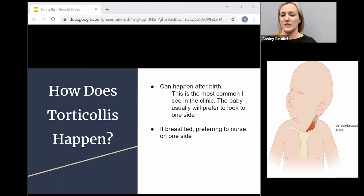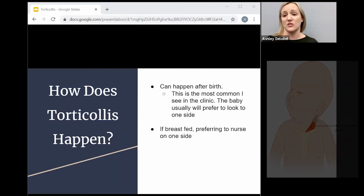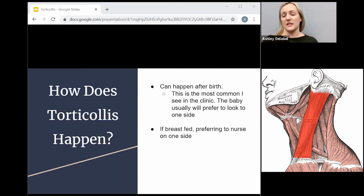Babies prefer to look to one side. And most of the time, if they are nursing, being breastfed, they also prefer to latch just on one side. That is the side that they prefer to turn to. That is the side that they start to get the issue on.